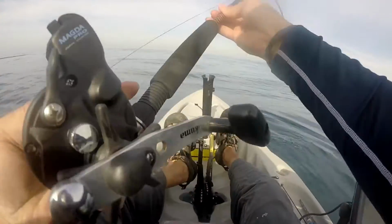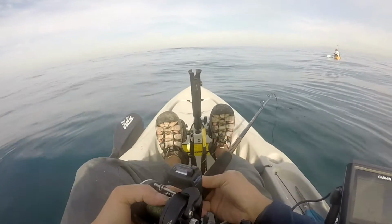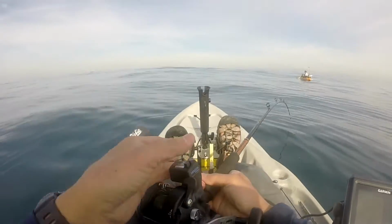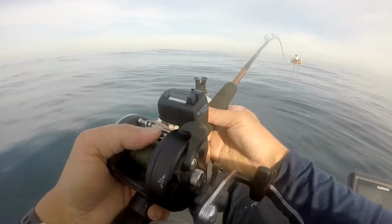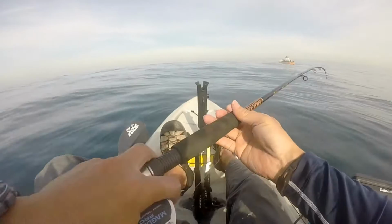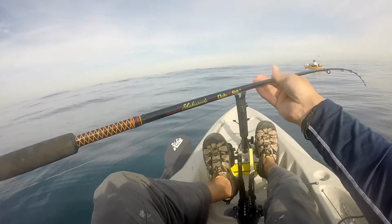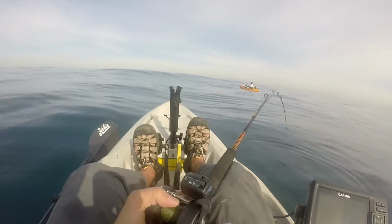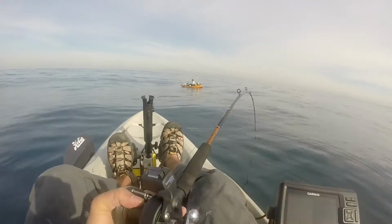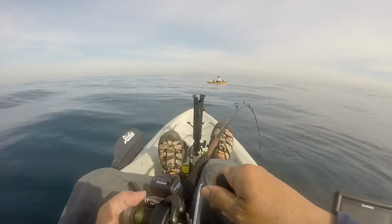Oh, that's too funny. This thing is so noodly that I'm trying to set the hook, and because it doesn't have a long enough butt, it just flew out of my hands. That's too funny. All right, we got something though. Yep.